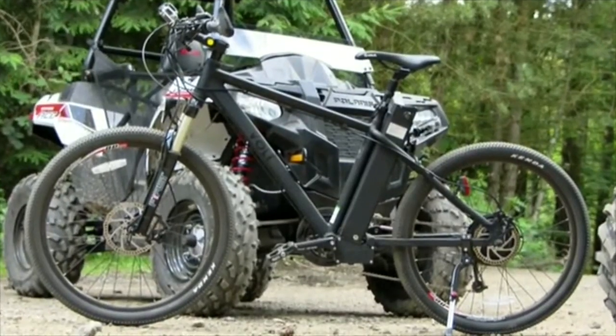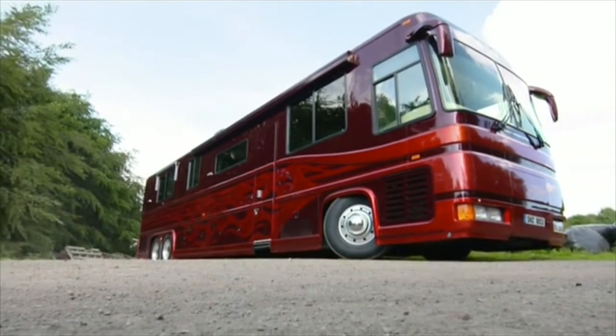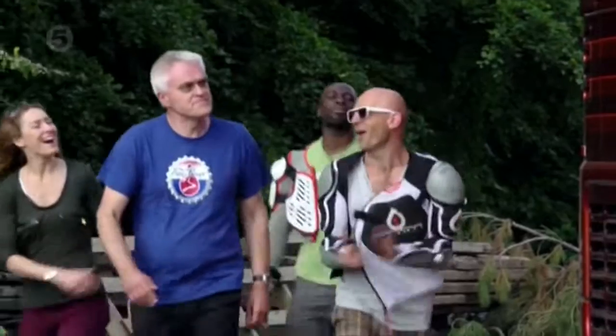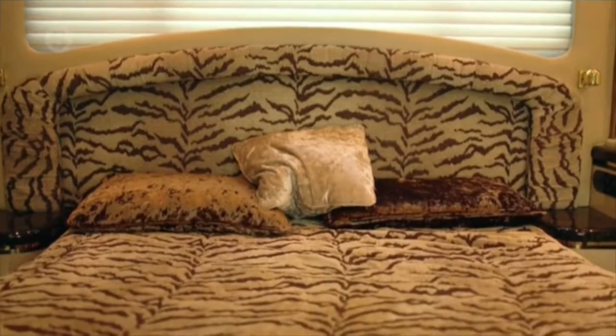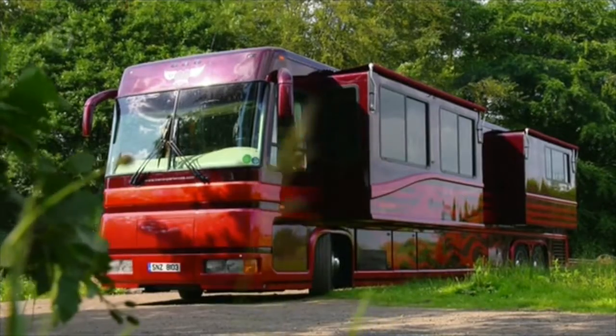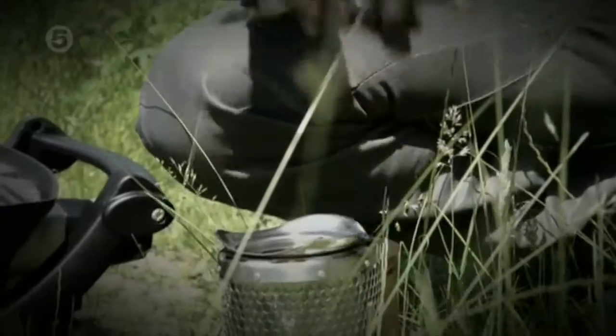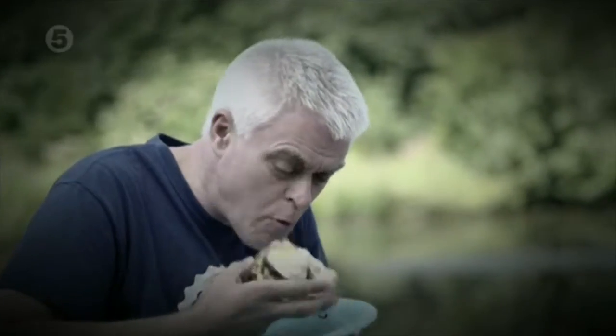First on two wheels, then on four, and the winners would be transported back to glorious civilization in the lap of luxury. Oh, man! Are you serious? Oh, my word. A pimped-out super plush gadget mansion on wheels. But to be in it, we had to win it. I would take the first leg.